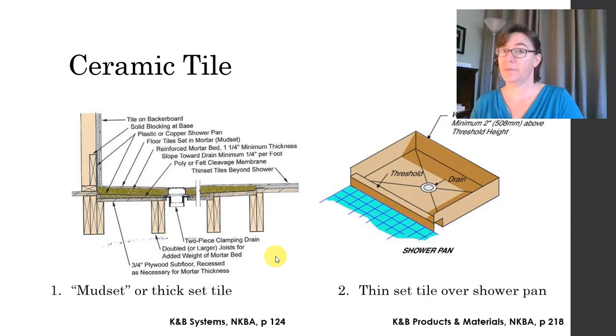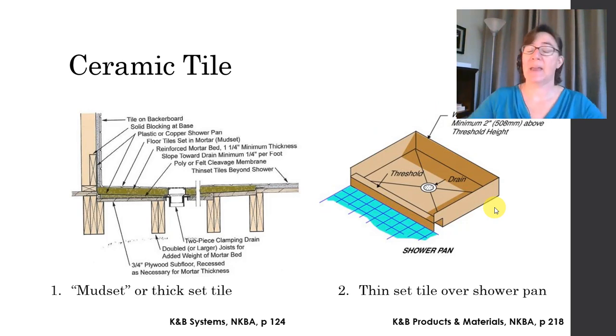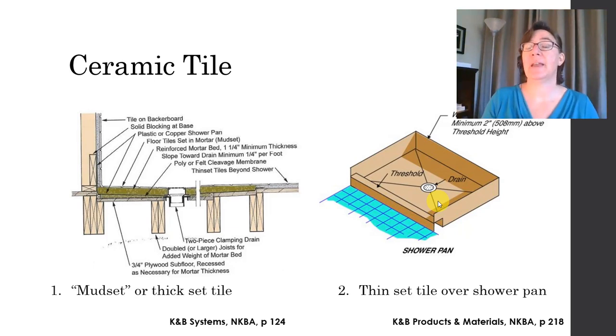The less expensive way to do it is over here on the right. It's to use a shower pan. You can either buy a pre-made shower pan for any of the common shower sizes and configurations, or they can be custom made for your particular size and shape of shower that you're installing. And this is literally a metal pan that you then install the tile over. Okay, so you're going to thin set the tile on the floor here in this installation.